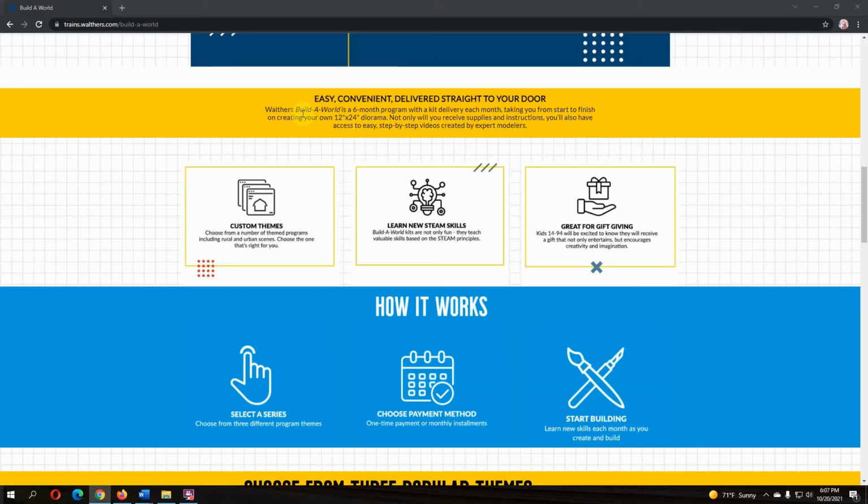So right here it says easy, convenient, and it's going to be delivered straight to your door. Walthers Build-A-World is going to be a 6-month program with a kit delivered each month, taking you from start to finish on creating your own 12-inch by 24-inch diorama. Not only will you receive supplies and instructions, you'll also have access to easy step-by-step videos created by the experts.